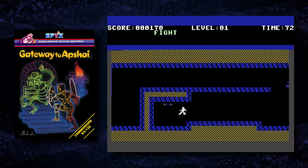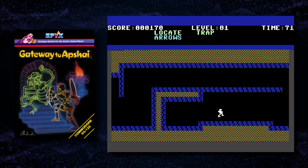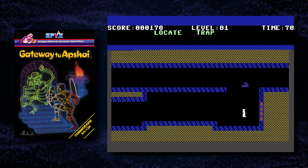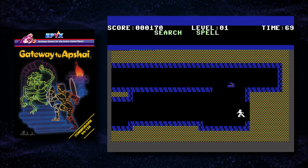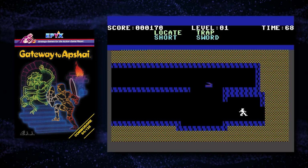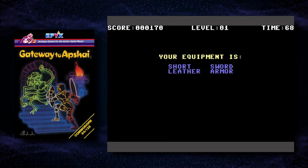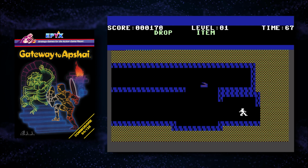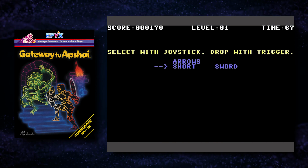Pressing F5 would cycle through a variety of actions like using keys, identifying traps in the room, searching for hidden doors, dropping items, and checking your inventory status or equipped weapons. F7 will put you in attack mode where you can cycle through options that will use your sword or arrows if you have any available. The nice thing about this Evercade version is that the F3, F5, and F7 keys are mapped to buttons on the controller, so you don't need to constantly be bringing up the virtual keyboard. It took me about 20 or 30 minutes to understand the controls, and it was smooth sailing from there.